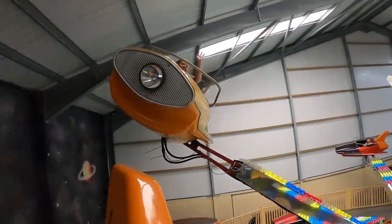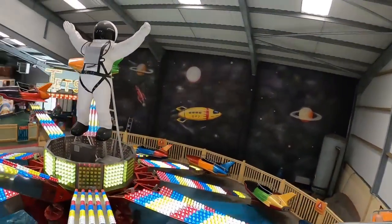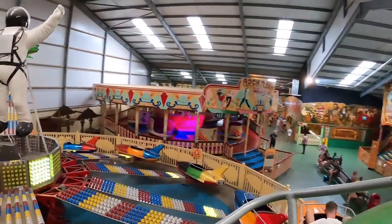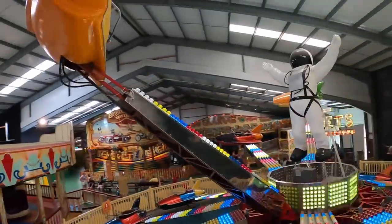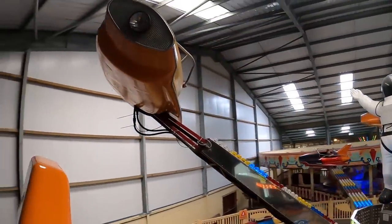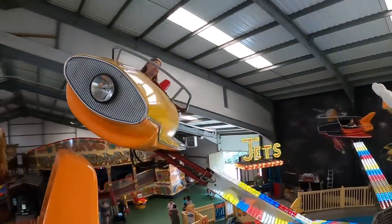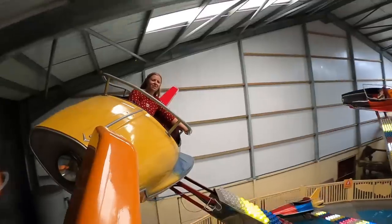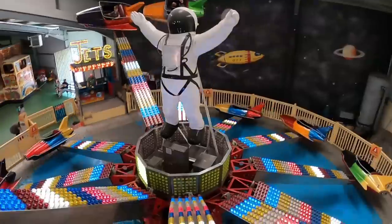Charlotte, look how steep they go. Woo! I like the big spaceman in the middle there. Woo! There she is, really up there again. Nice lighting package.